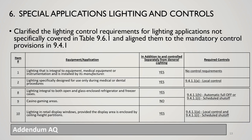So for instance, lighting specifically designed for use during medical or dental procedures, you'll see that yes, in addition to and controlled separately from general lighting, that's a requirement. Then you'll also see it also requires local controls. And it also points where to the applicable text you can find those, and that's indicated by the letter in the parenthetical after the section. That was done in Addendum AQ.